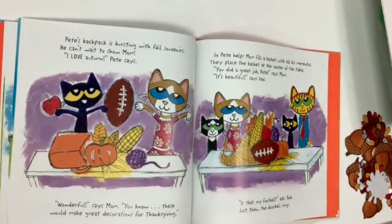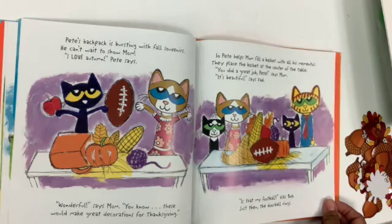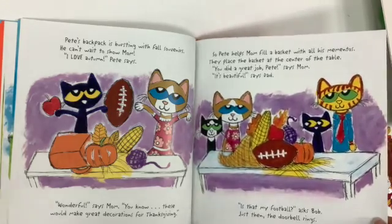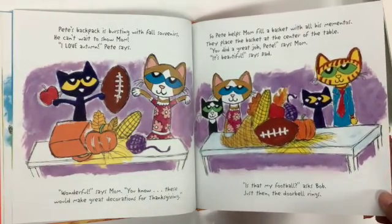Pete's backpack is bursting with fall souvenirs. He can't wait to show Mom. I love autumn, Pete says. Wonderful, says Mom. You know, these would make great decorations for Thanksgiving. So Pete helps Mom fill a basket with all of his mementos. They place the basket at the center of the table.